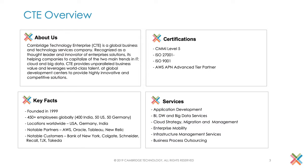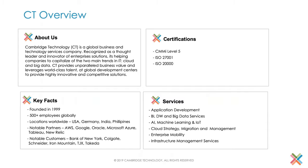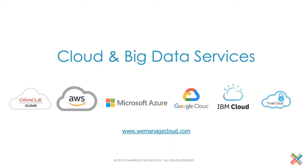Our services, in summary, cover everything from application development, big data and analytics, data warehouses, data lakes, cloud strategy, migration, enterprise data warehouses, descriptive and predictive analytics, cloud services, again, managed services. We're an Amazon managed services provider, and we provide just about everything on the data and analytics side. We also hold competencies in Amazon. Among those is big data and analytics. We're one of 53 consulting partners who hold that competency out of an ecosystem of over 10,000 partners.